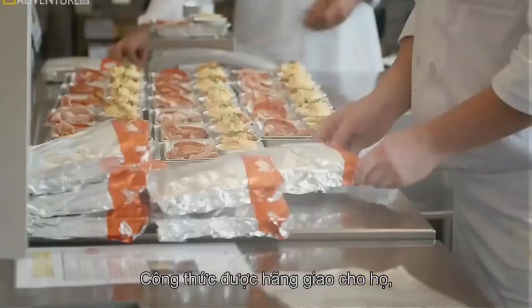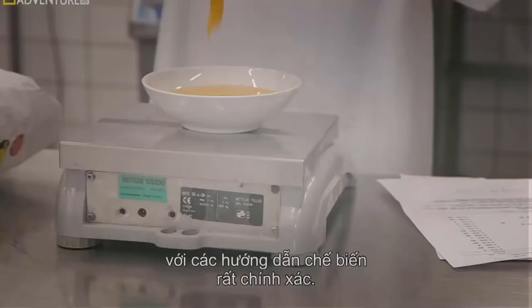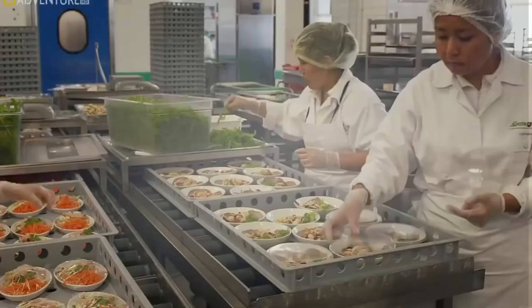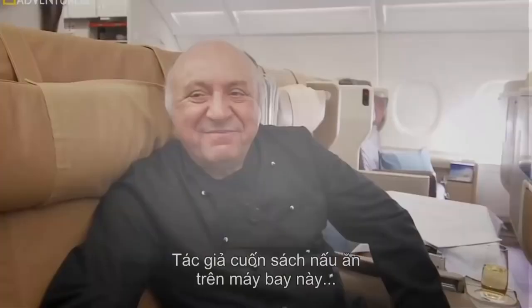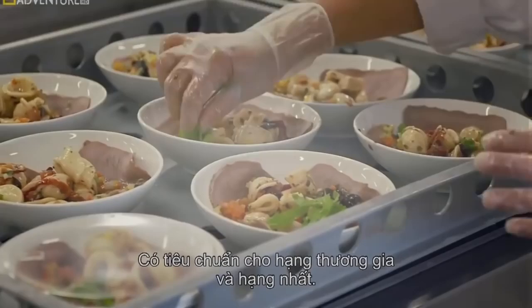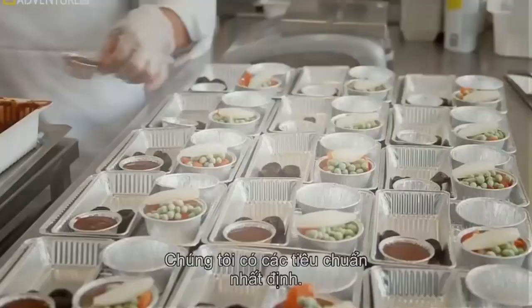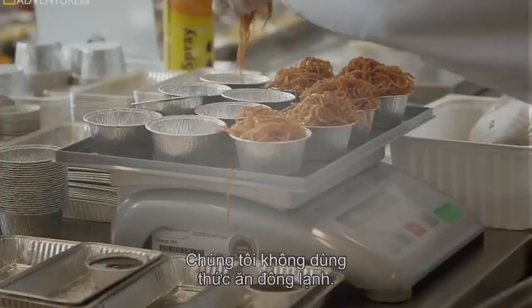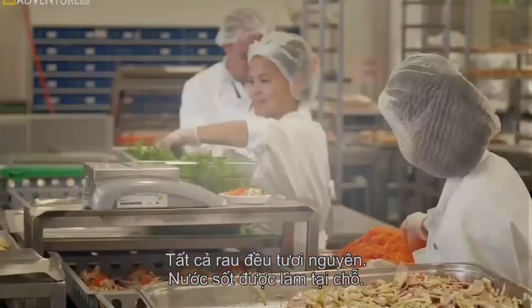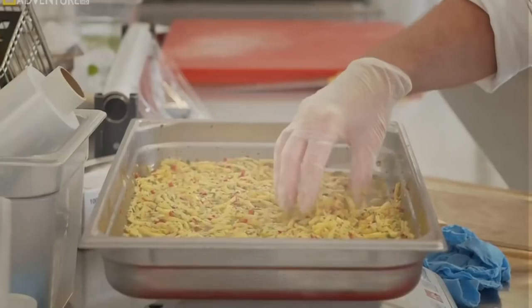Recipes are delivered by the airline, and the cooking instructions are precise. Head of this in-flight cookbook, Herman Freidank. There is a business class quality, there is a first class quality, obviously. And of course, there's also an economy class quality. We have certain quality standards. We don't do frozen food. All vegetables are fresh. All the sauces are made from scratch. Everything has to be fresh.